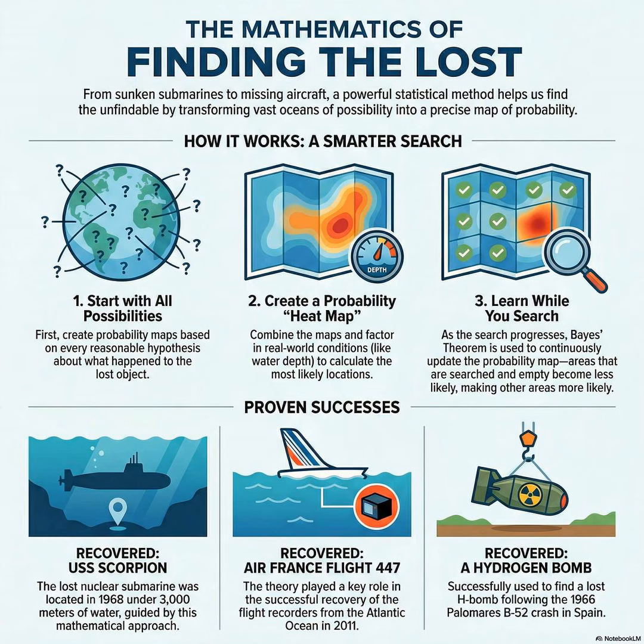Because you searched that square and the sub wasn't there, the probability of it being in that spot drops to 0, obviously. But, and this is the magic, the probability of it being in all the other squares mathematically increases. I love that. So a failed search actually makes your next search better. It sharpens the focus. Precisely. You are constantly reweighting the map based on what you don't find.